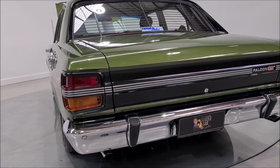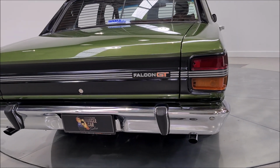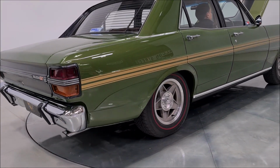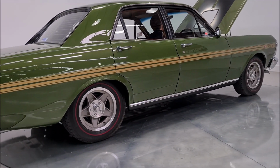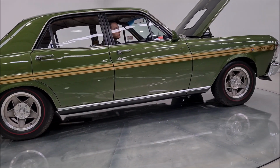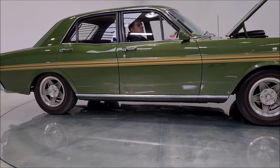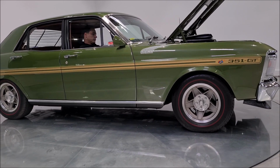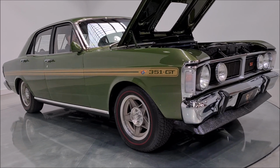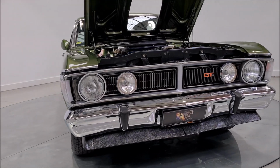from Lynas Motors in Perth. Got a letter of verification from Ford, and I've got loads and loads of photos on the website, so if you need anything else, let me know. Mike Selby, look how beautiful that looks. It looks so tough on those globes, doesn't it?